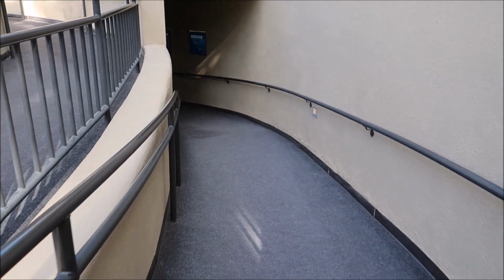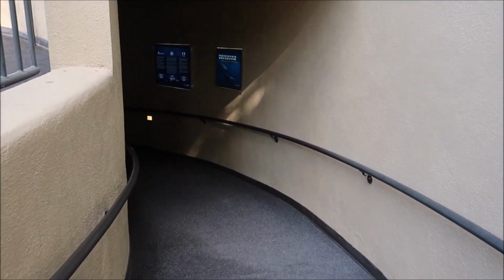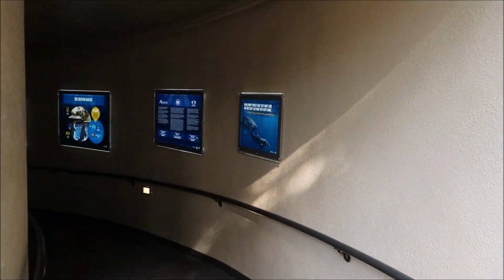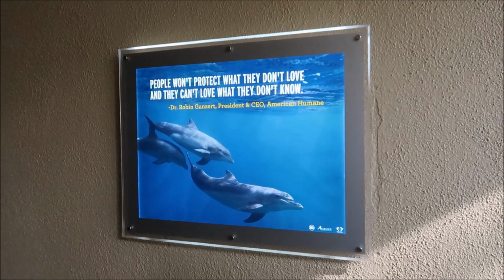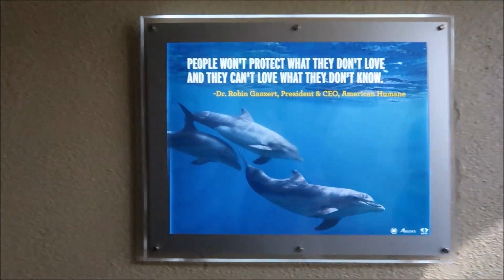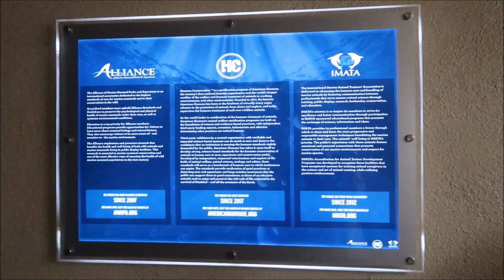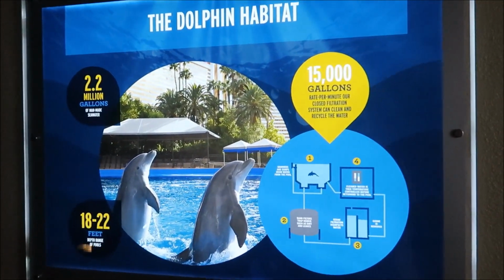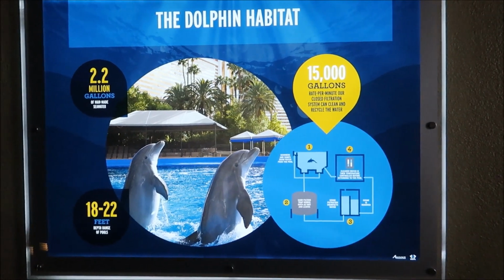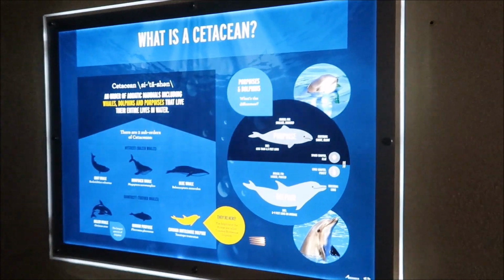Really thought this was going to be a little more epic. We're looking for the grand reveal. Waiting. Oh, here's some signs. We'll walk by these slow. So they are accredited, which is always good. How they keep track of the water. 2.2 million gallons. Wow. Jeez.